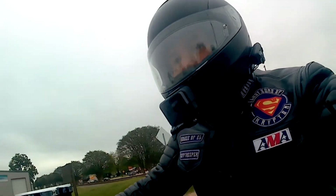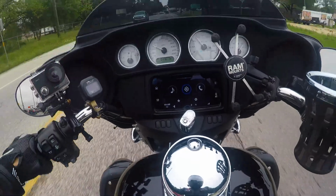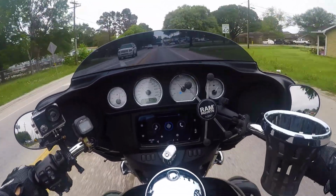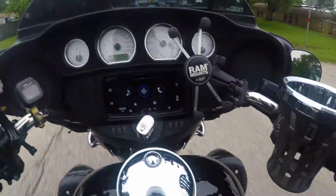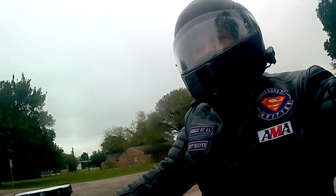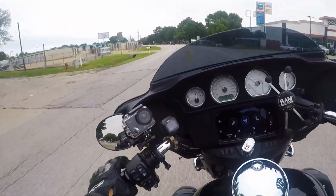On the Harley Davidson Street Glide. So far, Black Pearl has been awesome, and that Moto Guzzi can handle the twisties as well. Of course, Ben is a great rider, so he shouldn't have any problems keeping up with a big old touring bike.